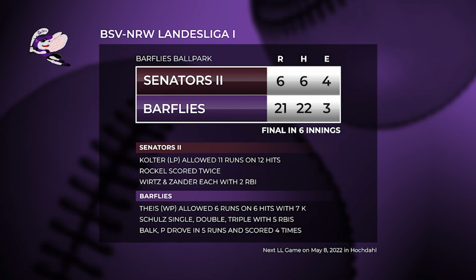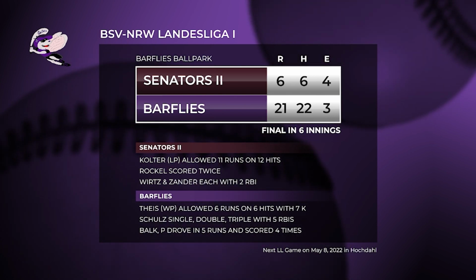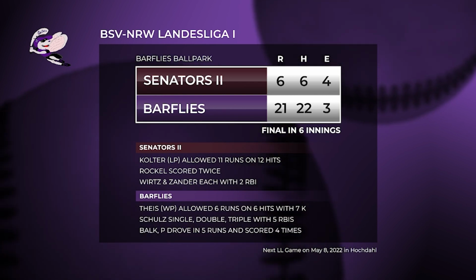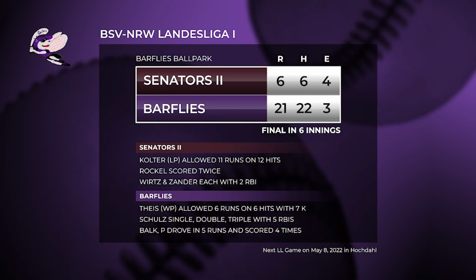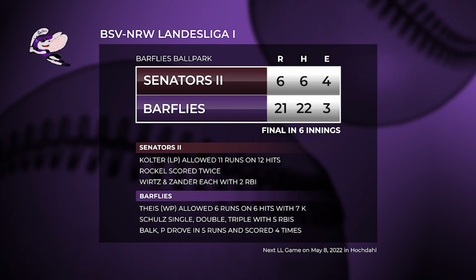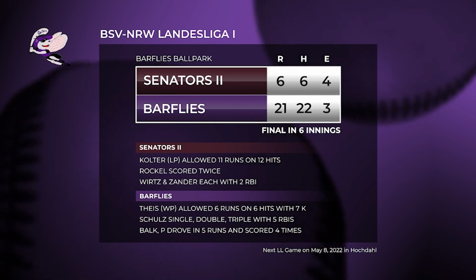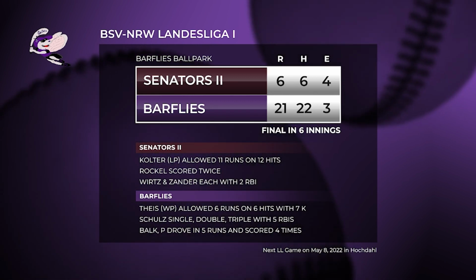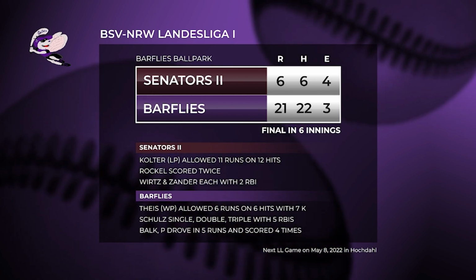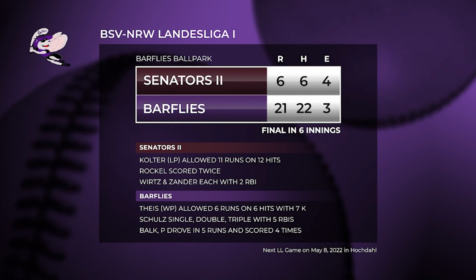For the Barflies, the winning pitcher was Tice. He only allowed 6 runs on 6 hits with 7 strikeouts. Schultz singled, doubled, and tripled and had 5 RBIs. And then Patrick Bach drove in 5 runs and scored 4 times himself. So this was way back in April 2022. The next game after that game was, of course, on May 8th, 2022 in Oakville. However, that is not accurate as of this recording.